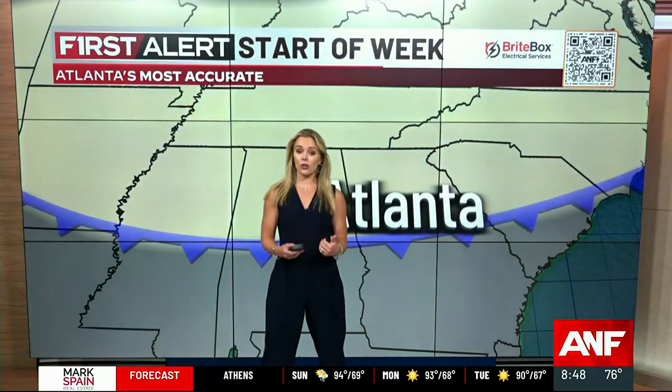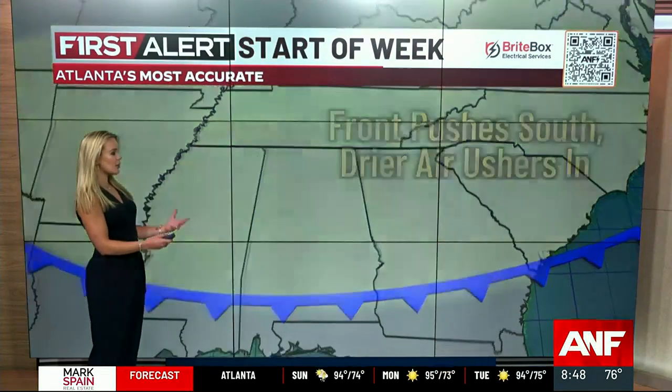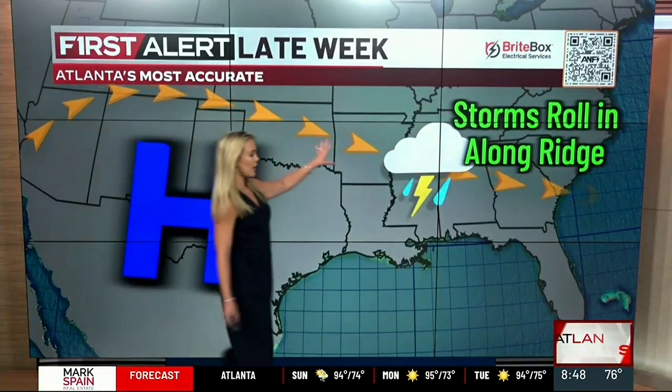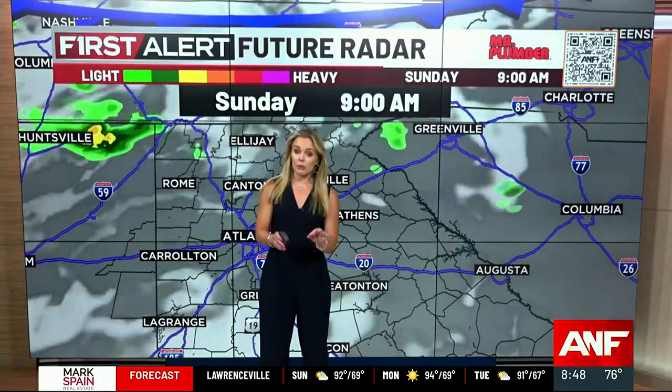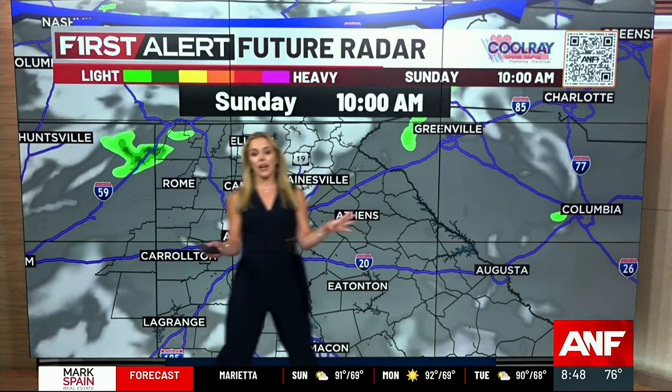As we head into the start of the week, though, a front will push south of the area. That's going to usher in some drier air. The back half of the week, we're going to be watching those storms ride along a ridge as it kind of flattens out over our area. That will increase our storm coverage and ultimately bring our temperatures down a few degrees after several days in the mid 90s. Let's take you through today.